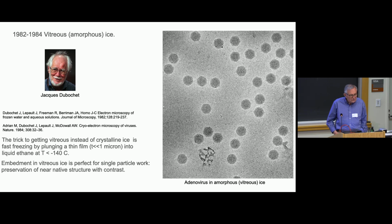And of course, dose was important. At the time, people had said, only so many electrons, 5 electrons per square angstrom or whatever.